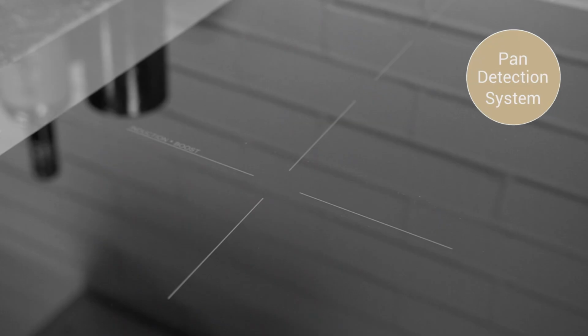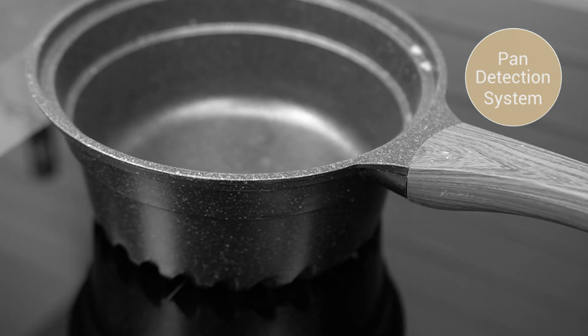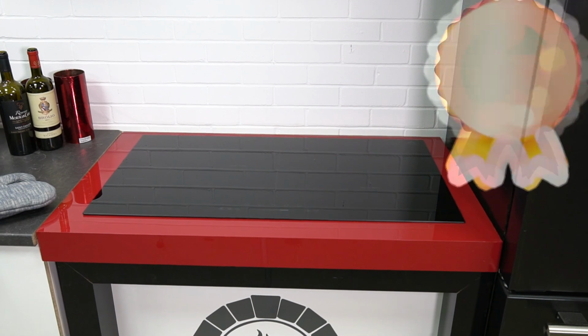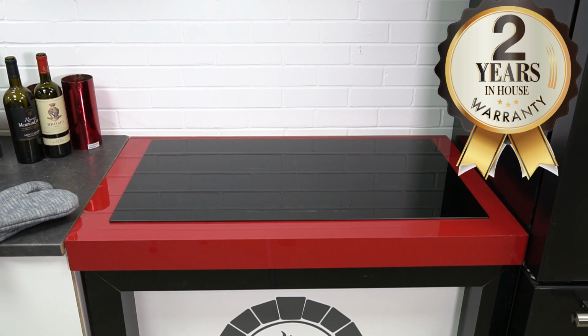Safety features include automatic shutoff and an intelligent pan detection system, ensuring heating only with a suitable pan. An industry-leading 2-year in-house warranty backs every Forno appliance.